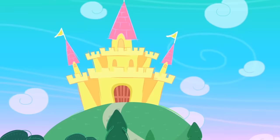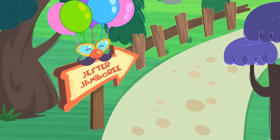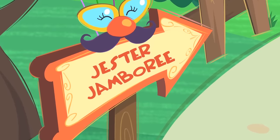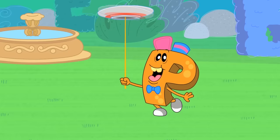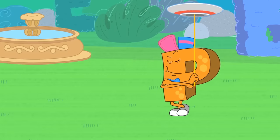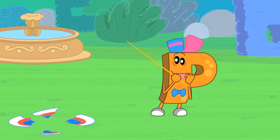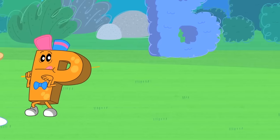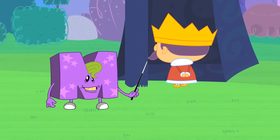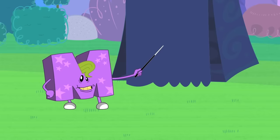Hello, everyone! And welcome to another beautiful day in Capital Town! The sign says that there's a jamboree at Capital Castle. Let's take a look and see. Wow! Look at P Monster! He's very talented! He's spinning plates! Uh-oh! I hope they weren't Queen Scribble's favorite plates! I wonder what King Wordy and M Monster are up to! Abracadabra! They're performing a trick!